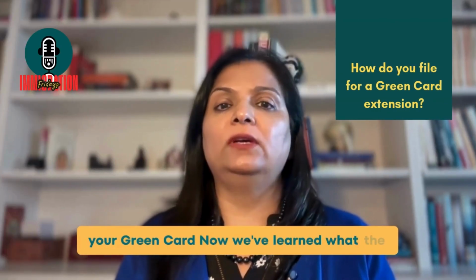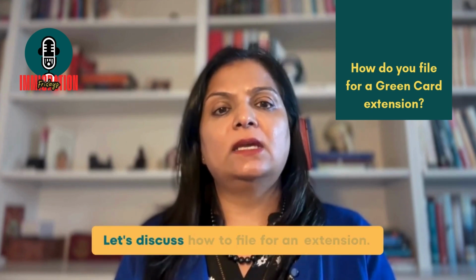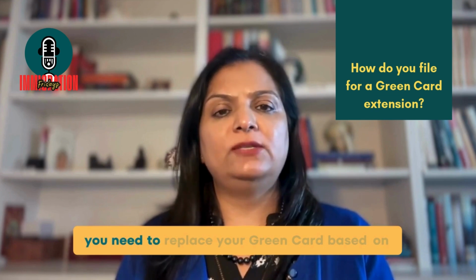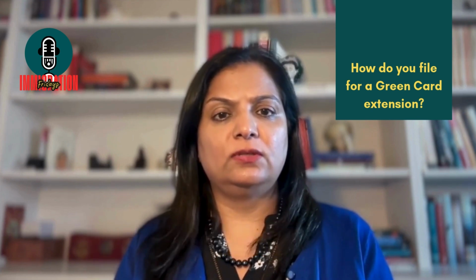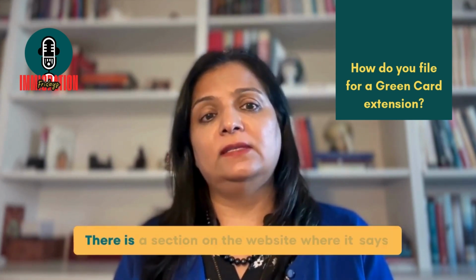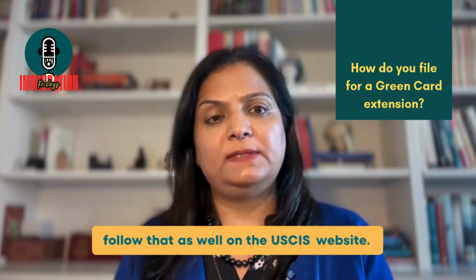Now we've learned what the automatic extension is. We've learned in what circumstances you have to apply for an extension or replacement of your card. Let's discuss how to file for an extension. If you are a lawful permanent resident or conditional permanent resident, you need to replace your green card based on reasons in the when to replace your green card section. You may begin the application process for a replacement green card by filing a Form I-90. And there is a section on the website where it says when to replace your green card, and you can follow that as well on the USCIS website.